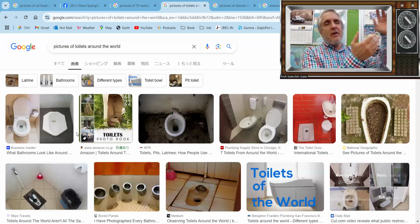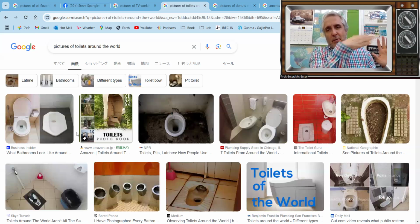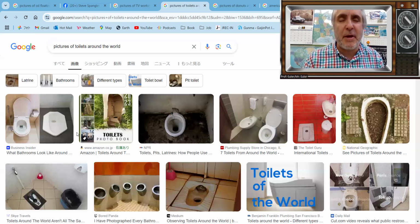So how does a toilet work? Why do you use toilets? Now the toilet, you just relieve yourself in it, pee or poop, and then when you flush it, the water takes all of that out into the pipe, and the pipe through gravity brings it to the outside. And of course, in your city, you probably have a plant that takes care of that waste, a sewage plant.